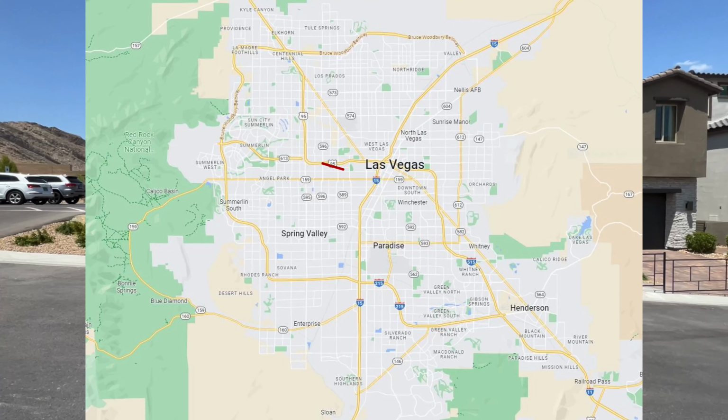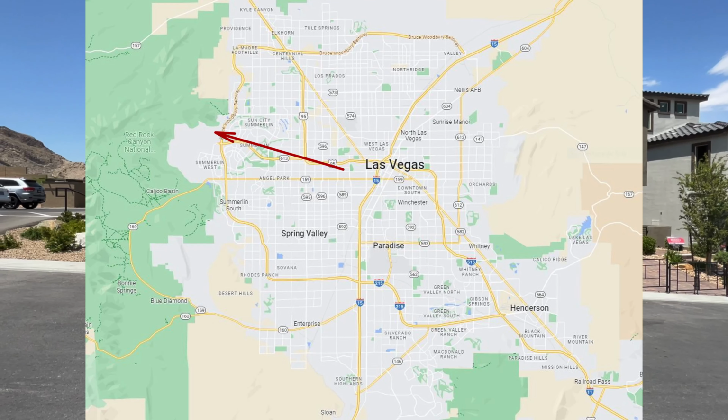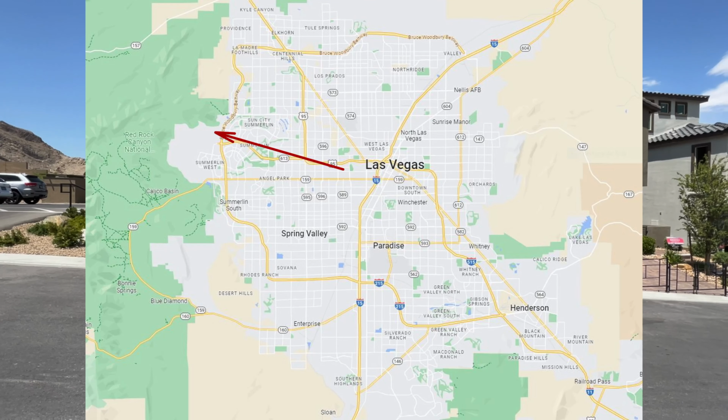So we are currently located just off of Lake Mead and the 215 on the west side of Las Vegas. So here we have Acacia. This is 1,649 square feet. Base price is $543,900. The two-story home, 3-bedroom, 2.5 bath. Has a covered patio in the back. Also, we don't have a garage on this one. It is a sales office.